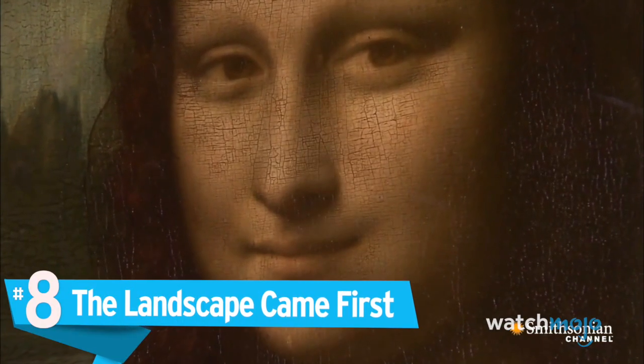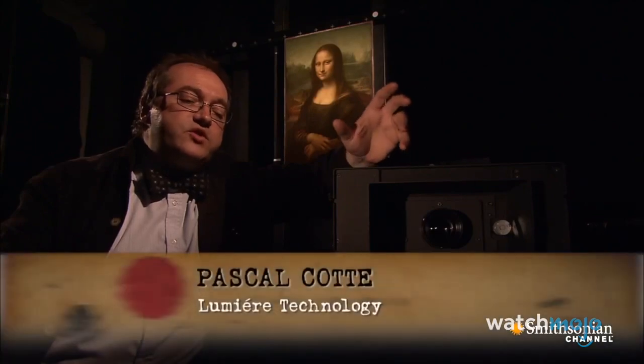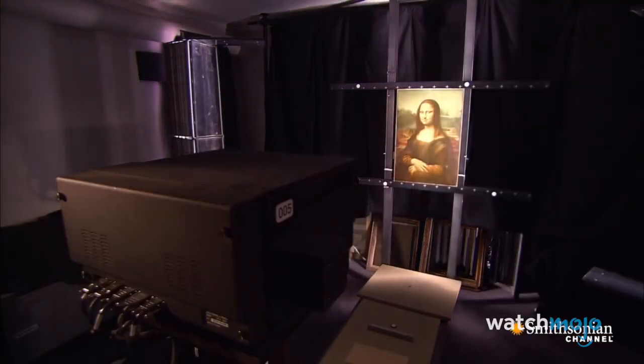Number 8, the landscape came first. In the exhibition Mona Lisa Secrets Revealed, many details were uncovered in the painting using modern technologies. Pascal Cotte, who is behind the project, pointed out that Da Vinci actually painted the landscape in the background of the painting, and then, using precise painting techniques, added Mona Lisa's transparent veil on top of it.